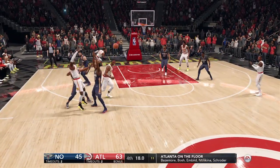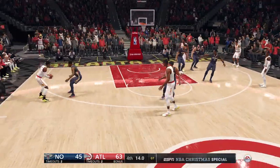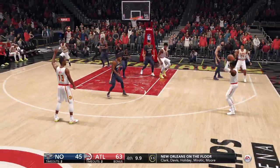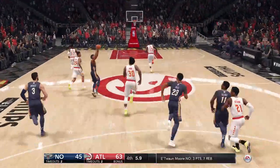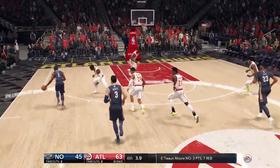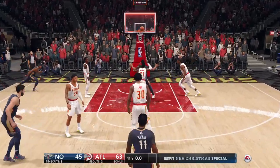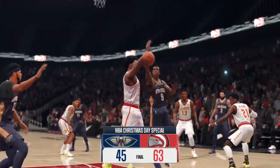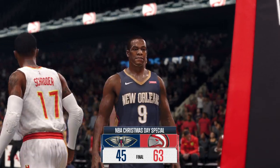There's the switch. Bosh. Gets the wide open look for three. And New Orleans is going through the motions. This game practically over at this point. Terrific feed. And there's the horn. That's the game. The final score is 63-45.